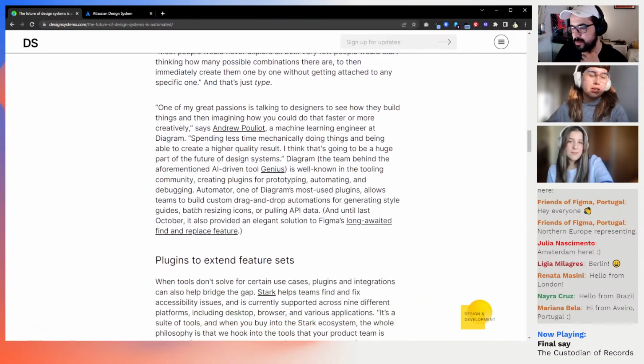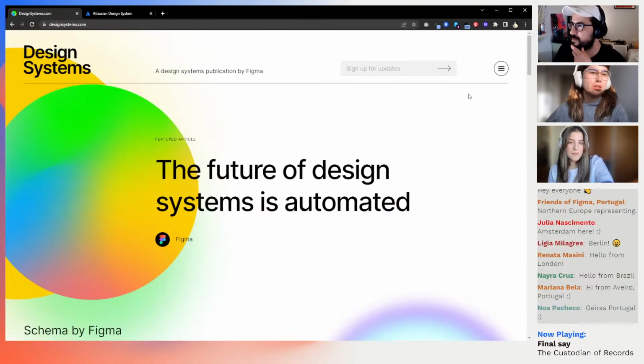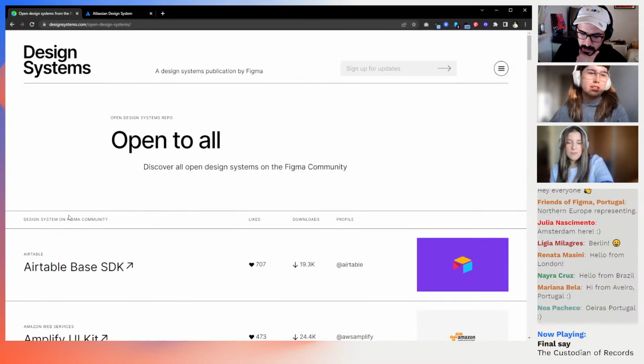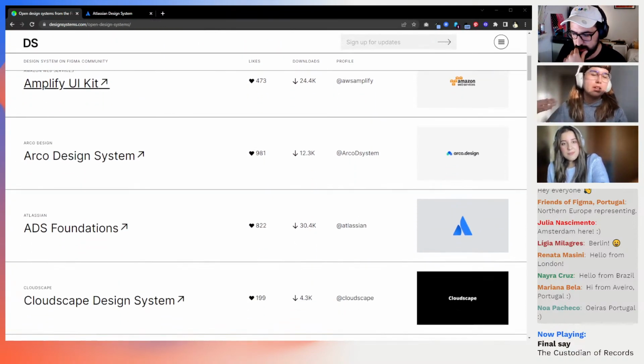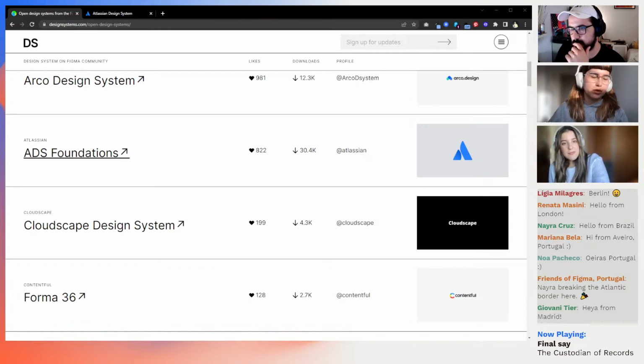For our sessions, this one and future ones, we go to the repo and then we choose a design system. We also receive your suggestions, so in case you have any suggestions for the next one, just send them our way so we can talk about it. Today the chosen one was Atlassian, which is very cool because they updated their files on the community side about 15 days ago. So it was very interesting for us because we were going to review the most updated features. However, I think they maintained the previous one, so you can take a look at the previous one and the most recent one. But today we will dig into the most recent one.